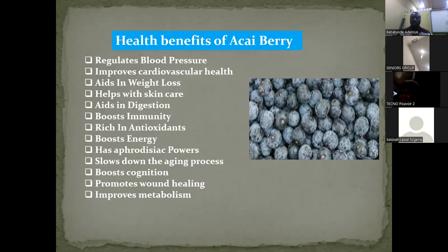Now, acai berry also boosts your energy. It has aphrodisiac powers, slows down the aging process, boosts cognition, which is very important for the topic we are treating tonight, and promotes wound healing.